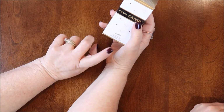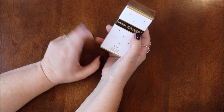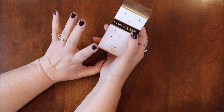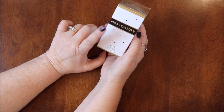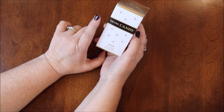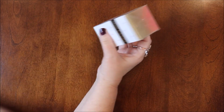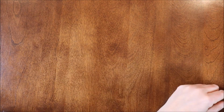And then I found a perfume that actually did not make me sneeze, and it smells so good. It's from the Prada Candy line, the Prada Candy Kiss. And so that's what I got at Sephora. I didn't even get to smell that, so I don't even know. I will be sure and open it up so you can smell it.